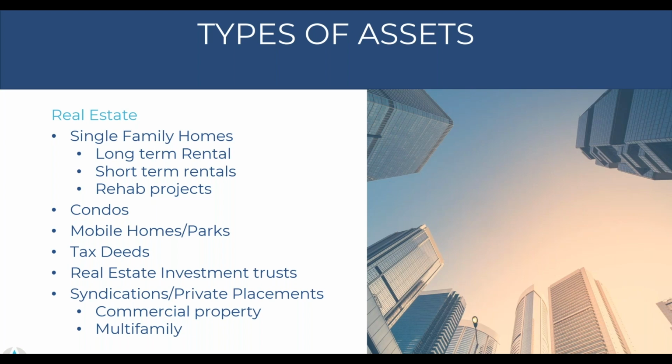We've seen a big uptick lately in the multifamily space as well, in the form of real estate syndications that are put together. So really, if it's any type, the only thing you can't do with the real estate is it can't be a property that you want to live in or that you want to vacation in or use. If it's purely an investment property, that can be held inside of a self-directed IRA.